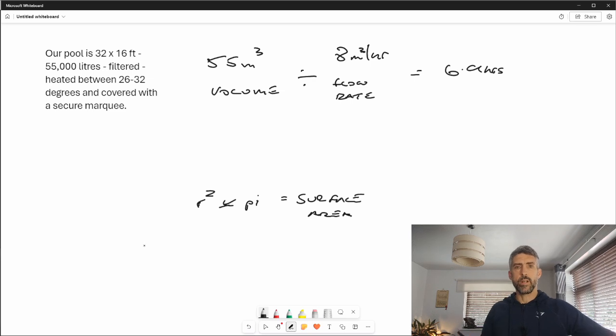But I want this in metric, so Alexa, what's 8 inches in meters? 8 inches is 0.2032 meters. Alexa, what's 0.2032 squared? 0.2032 squared is approximately 0.0413. So that's the radius squared.